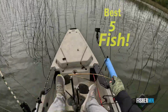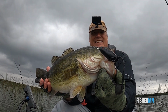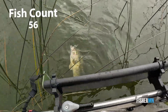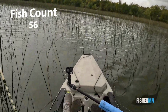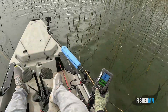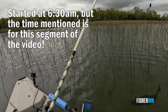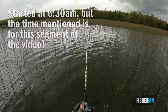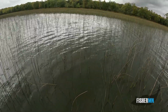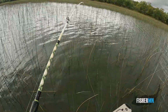There we go. Maybe we need a front shot of this guy. Beautiful fish again. Another three-pounder. So in pretty short order, we've got 17 pounds of bass. At the time here, 12 o'clock. So in about 3 hours, we got our 17 pounds. That's a big fish.